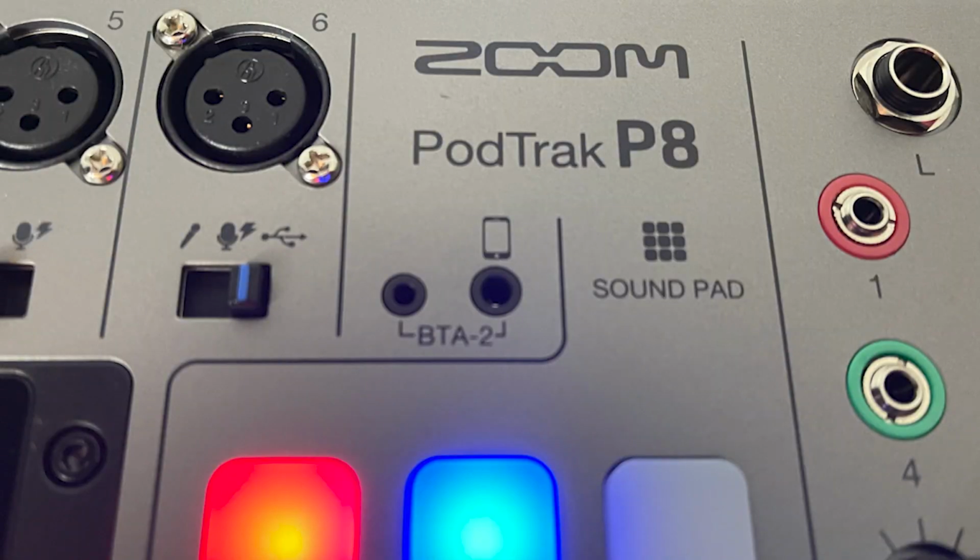Now for TRRS input, both devices have a TRRS input for connecting a phone. However, the Podtrak P8 loses that input if you want to connect the optional BTA Bluetooth adapter, which you can't get right now and costs you $50.